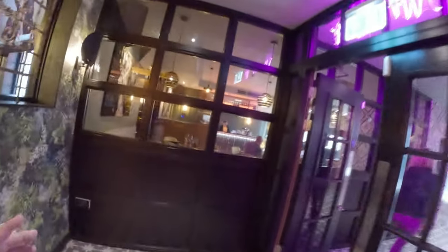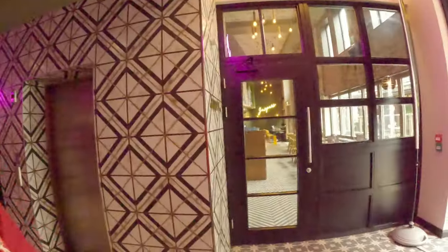And then here's the restaurant. They said it's connecting to a Jasper's, so it has a bit of everything for everyone. It's located right on Monk Street. So there's the restaurant there.